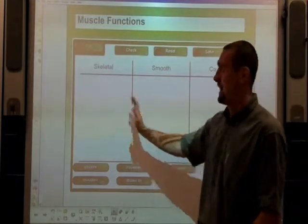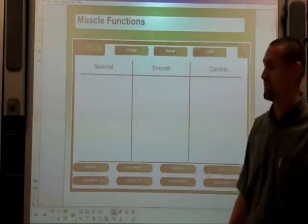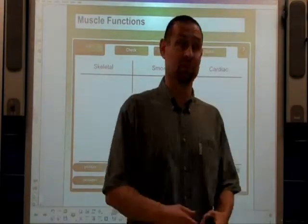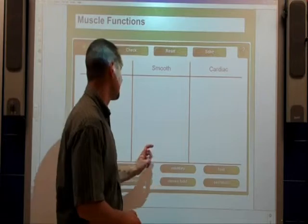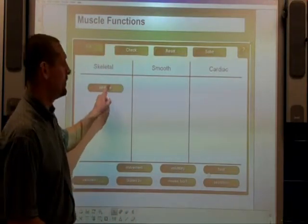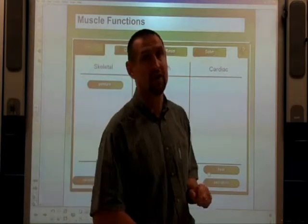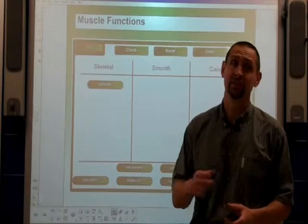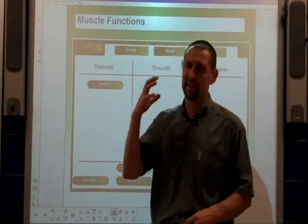Let's take a look at these three kinds of muscle and try to categorize what are some things they can do. So for example, maintaining your posture. That's a job of mostly skeletal muscle. Even though you often don't think about it, skeletal muscle is pulling on that bone to maintain your posture. Here's a good way to kind of get it into your mind.